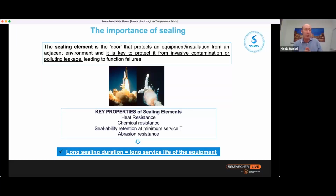When this is true, the service life of the part is the longest possible, and this is a way to have not only the highest safety degree, because as we said, the sealing part is the door between the service environment and the outside, but also a benefit in terms of cost, because if the service life is the longest, even the maintenance cycles are the longest. And this is, of course, cost saving for the industry, whatever industry we are talking about.